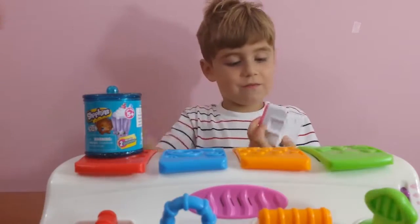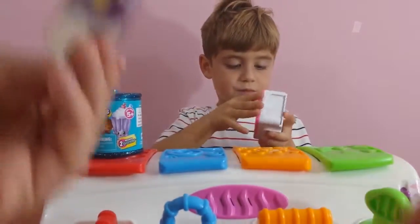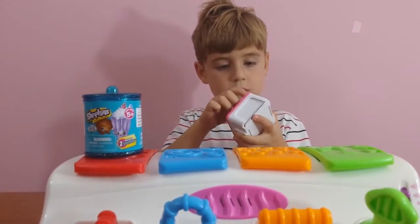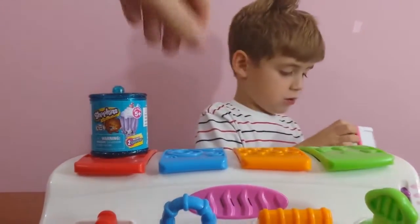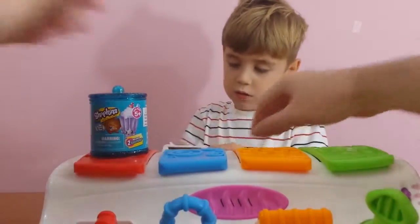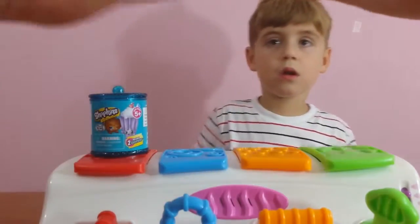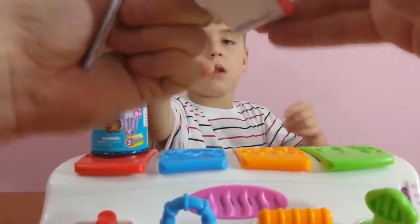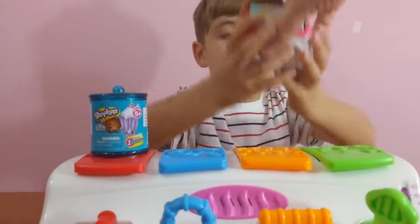Okay. Let's take a look at what we got. This is just the label. All right. My daddy open it up on the bottom? Hey, let me get that label real quick on the bottom. Oh, yeah, this has cards and stuff in it. There you go, bud. Okay.